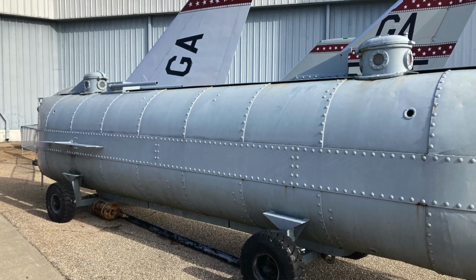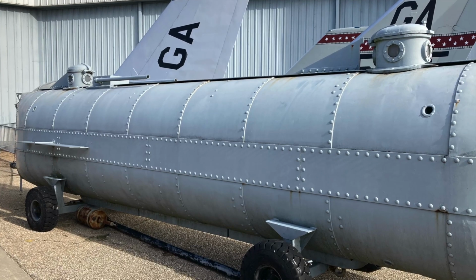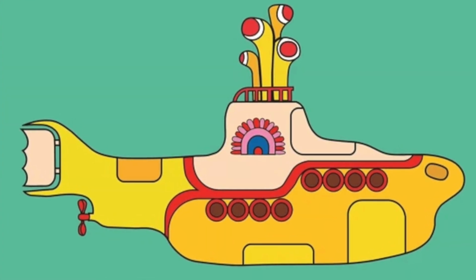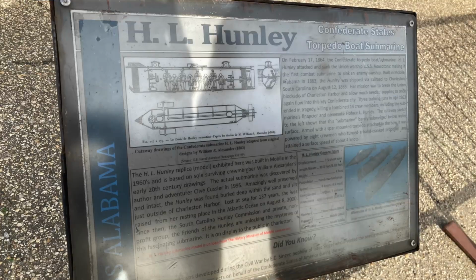As we were leaving the SS Drum submarine and headed for the battleship, I noticed this sort of capsule. It didn't look like a submarine at all to me. What you would think a submarine would look like, you know, the Yellow Submarine from the Beatles, with fins on it and everything. It just looked like a straight capsule. It had a couple of windows at the top, and that was it. Very basic, but it caught my attention.